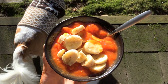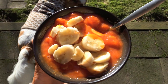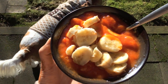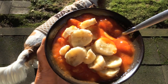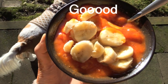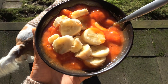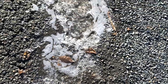This is amazing. All it is some squished persimmons that I skinned and mixed with some cinnamon and apple pie spice. And I chopped some bananas on top, and so good! It's so good! You should really try it. It's really easy. It's like a twist on persimmon pudding. But yes, try it!